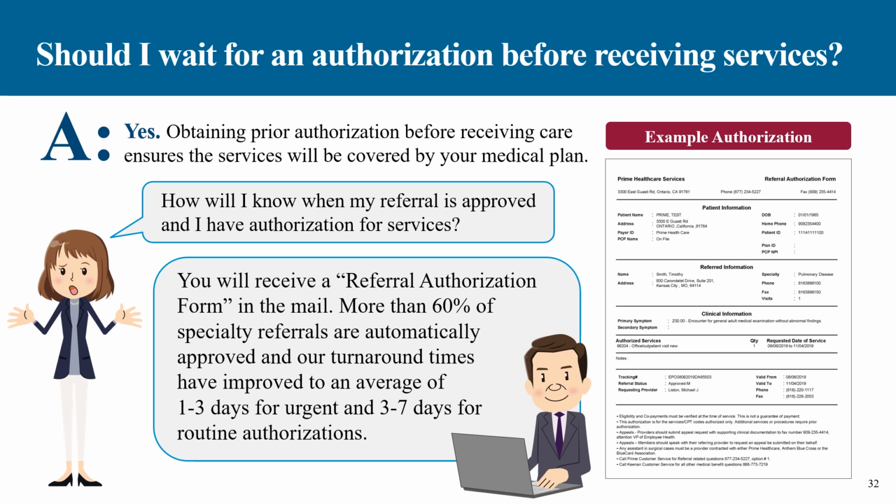You will know when you are authorized to receive services under your plan when you receive a referral authorization form in the mail. The referral authorization form lists the services authorized and the provider who is authorized to provide those services. Non-urgent referrals are processed within 3 to 7 business days. Urgent referrals are processed within 72 hours and often within 24 to 48 hours.